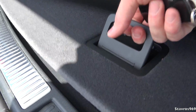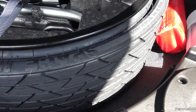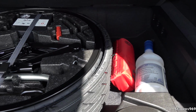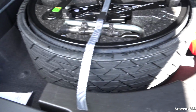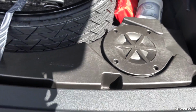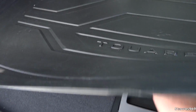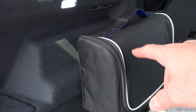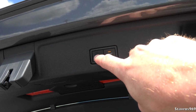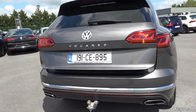So let's just open it up here. I just want to give you a look at the space saver spare wheel. So you can see there it's not pumped up. You have to pump up this space saver wheel, so it saves more space when it's placed here and you can store all your items all around it. But yeah, it has an electric pump as well, and obviously all your jacking equipment. And I think that's a subwoofer for the upgraded stereo system. But that's just a valeting kit that Western have in the car. But yeah, let's just close it up here. So that would close automatically. Always very handy to have that feature.